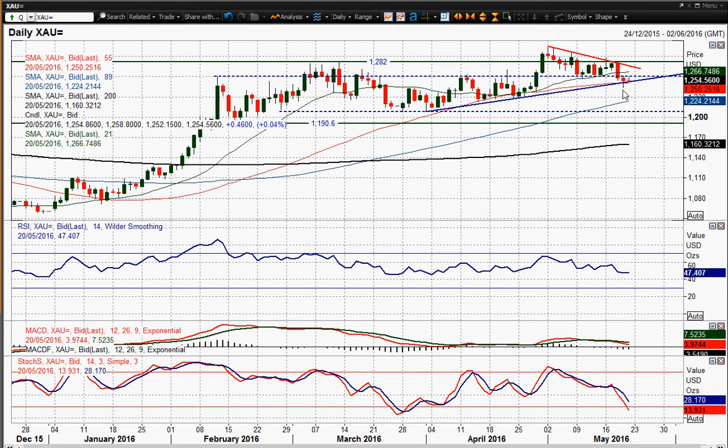You saw the continued weakness yesterday, but you didn't get the confirmation breakdown. You saw an intraday move to 1244, but you didn't quite get the closing break, and you're still holding on today. So around 1252 is where we're seeing that uptrend support coming in today.